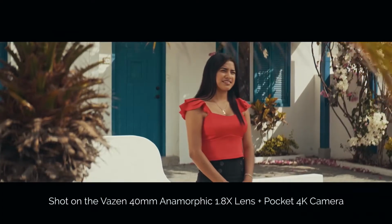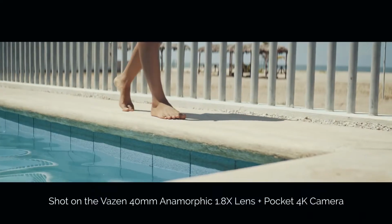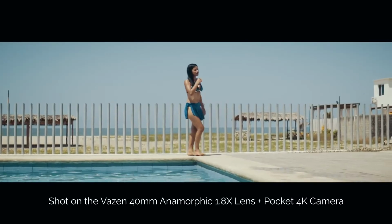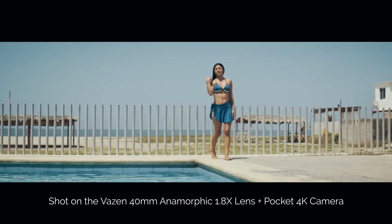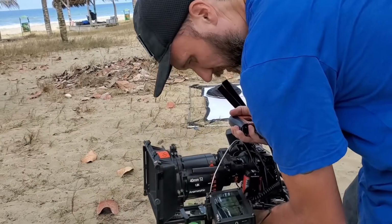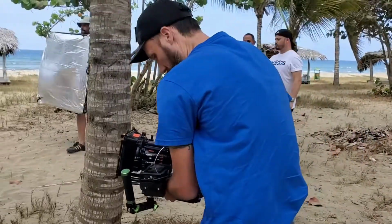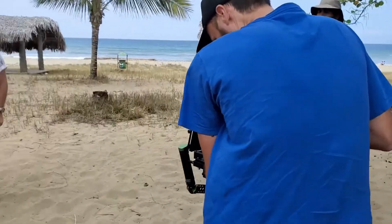I always do that, like for example the test that you see me shooting here using the new anamorphic lens for Micro Four Thirds lens mount from Vazen. Once I felt confident that the focal length of this lens would allow me to get the kind of shots that I like to do, then I actually did a whole job using just that one lens. And this music video is one such example.